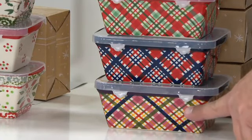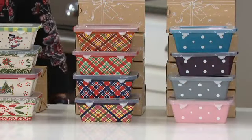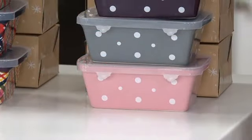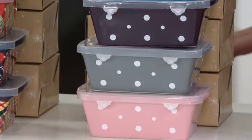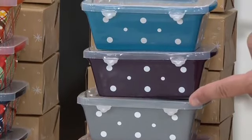It's very reminiscent of confetti this year. Yes, it is. And then polka dot. Now, you don't see much polka dot from Temptations, and you almost never see pink. So if you love this polka dot set, I would encourage you to grab a couple sets of it, because these would also make great springtime gifts as well, if you want to think ahead to some of your springtime holidays.